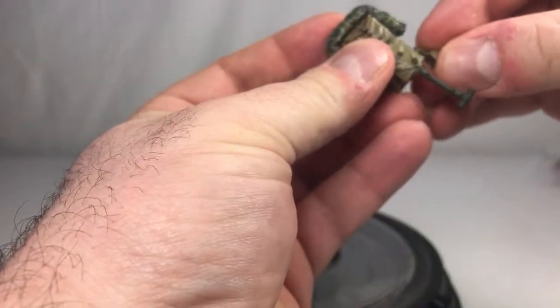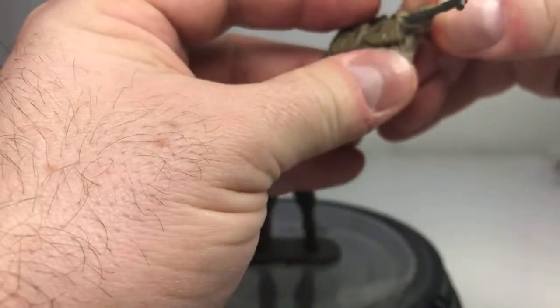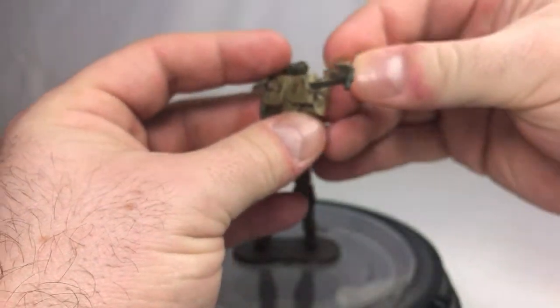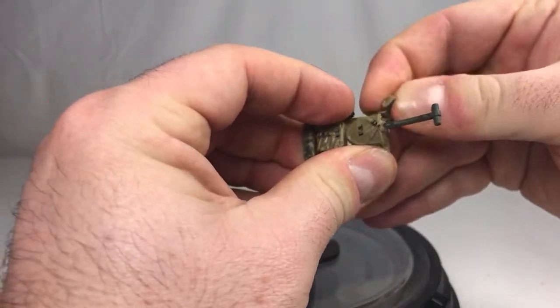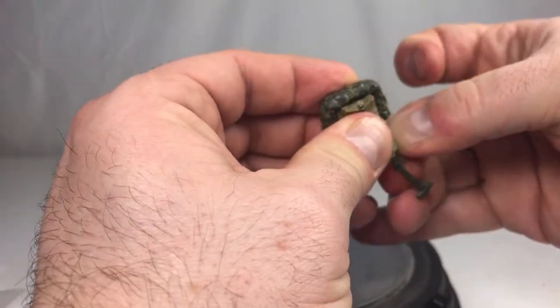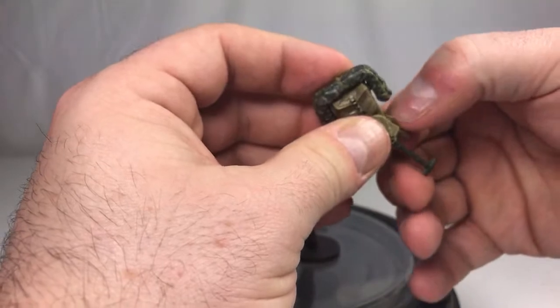Let's see how that fits in too. Come on. There we go. Oh, no, you had it. Can you focus? Good Lord. All right, these are going to be a little bit more difficult for this side here. Little guidance, it'll go in.